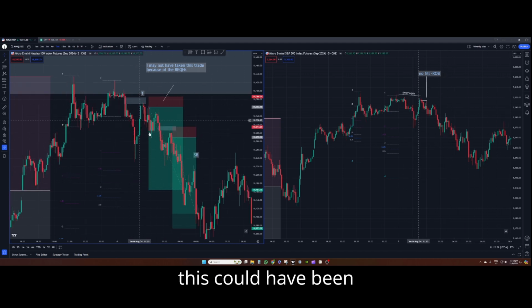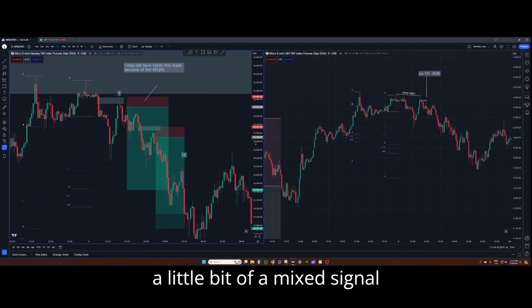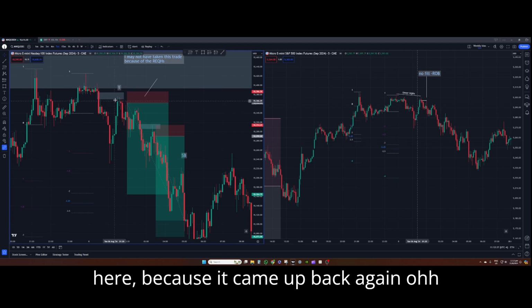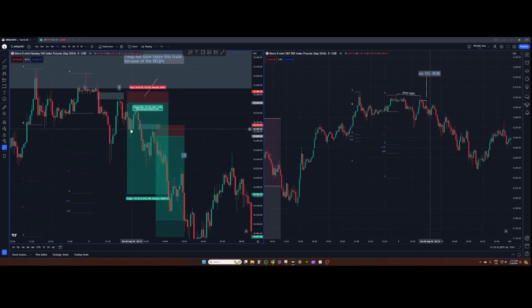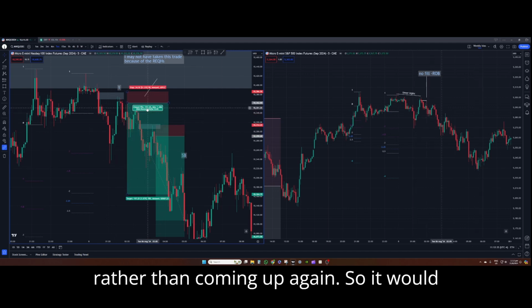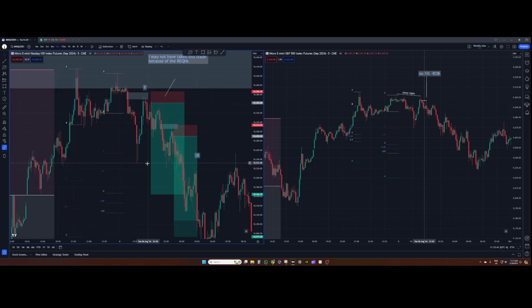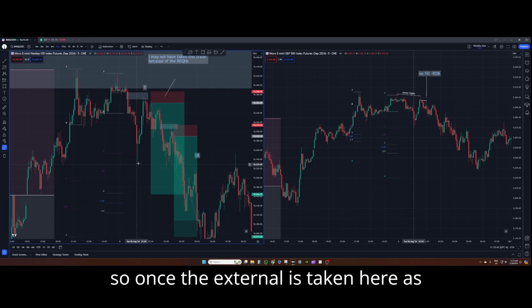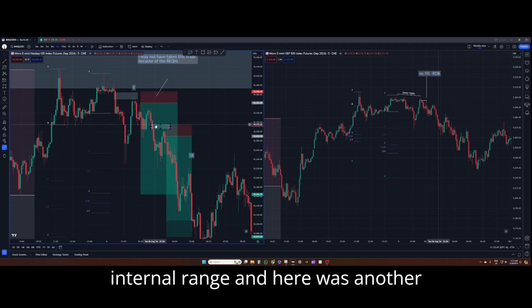Although this could have been a little bit of a mixed signal, because it came up again. I would like it to go down straight rather than coming up again. So that gave me a little bit of the jitters. Okay. So once the external is taken here as well, we can see it retraces back to the internal range.